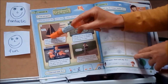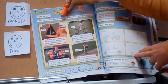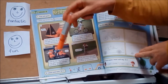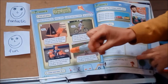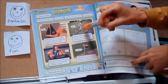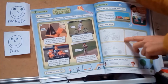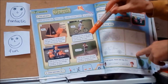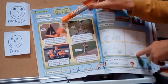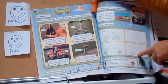I think it's this one. Look, black and brown. White shoes. Can you see white shoes? Who's got white shoes on their feet? No, here, look. She's got white shoes. A white and blue t-shirt. Here, look. A white and blue t-shirt.